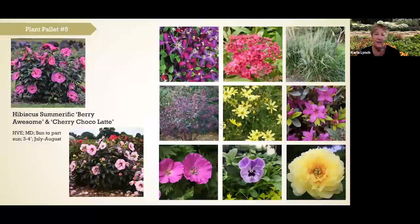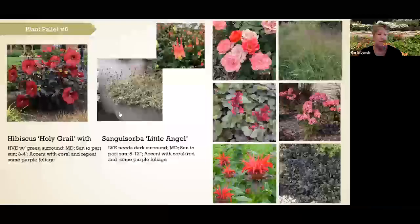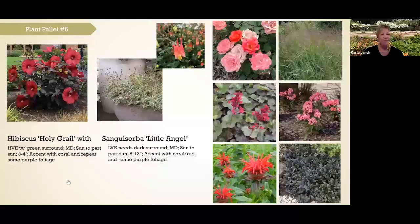So, fine texture, medium fine, medium fine, medium fine. So we've got a good amount of different things here. I'm going through these rather quickly. I don't know if you're having questions. I know this way we'll have time for more questions at the end. Anyhow, this is the third hibiscus.